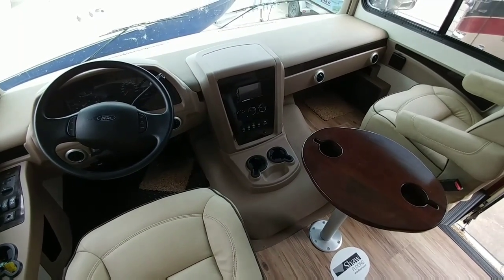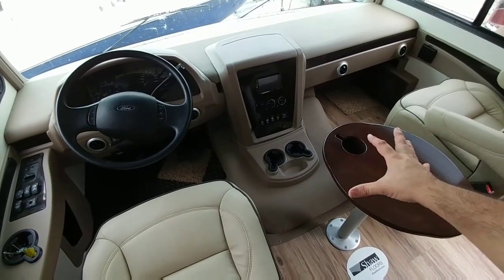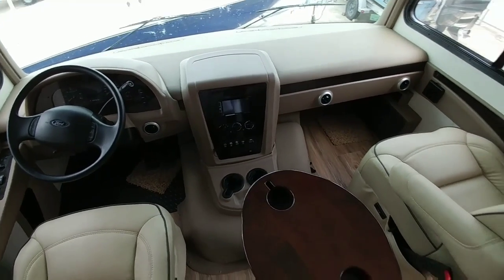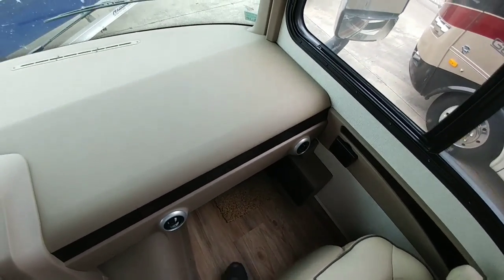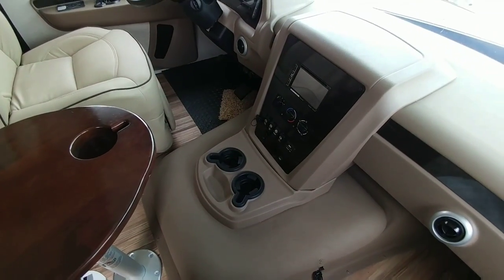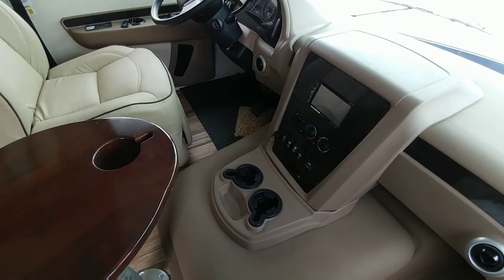So one of the benefits of a Class A diesel is that it's usually completely flat right here, so getting up to the front's easier, except for the step to go out the door on the passenger side. But on this particular model, I'd have to say there's a lot of room here, and it's pretty easy to get up here and sit down, as opposed to trying to crawl over some huge engine hump and transmission hump that's right here in the center.